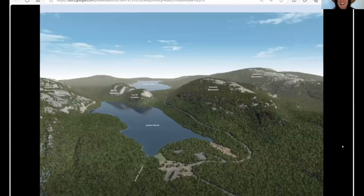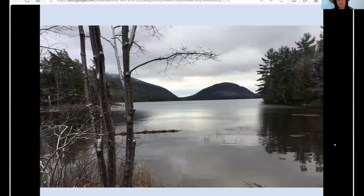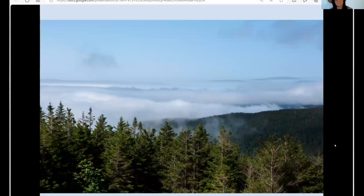Those valleys are the lower elevation areas between the mountains. Lakes and ponds can ice over in the winter, sometimes providing opportunities for ice fishing and ice skating, depending on those weather patterns. Now, lots of types of forests are protected here in Acadia.